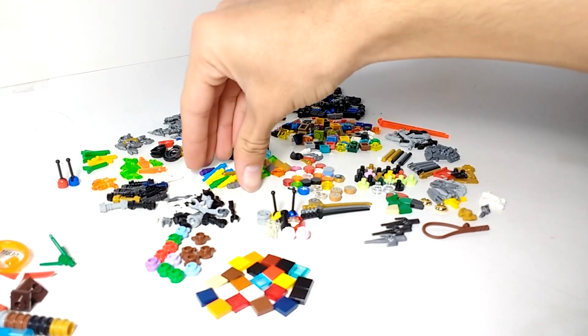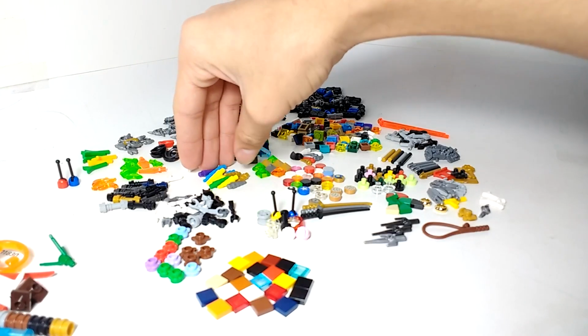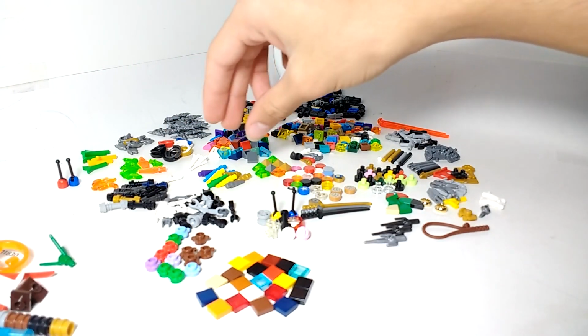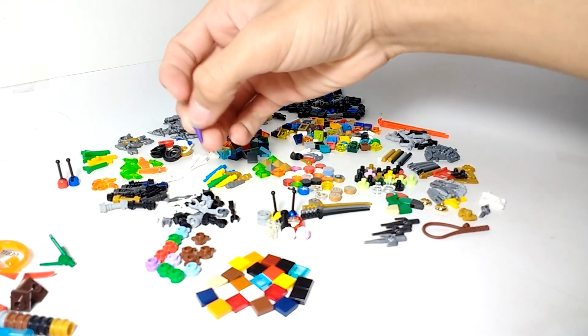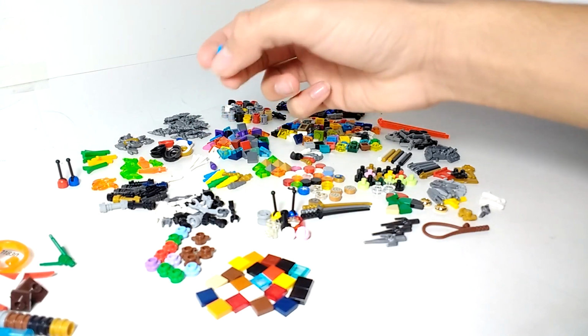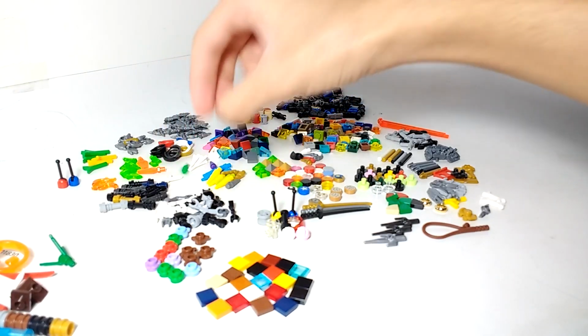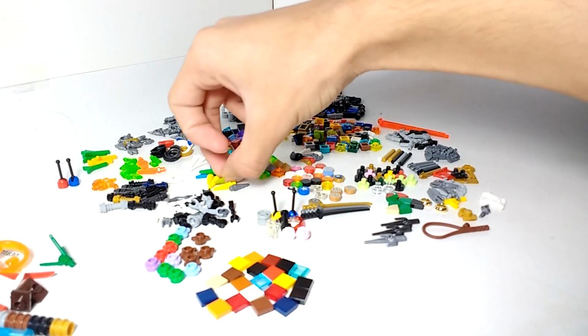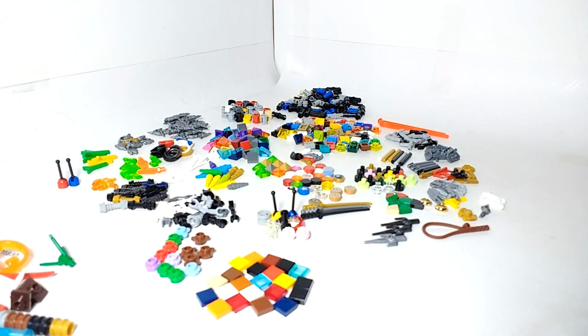I got tons of different unicorn horn pieces, or drill pieces, or whatever. A lot of these came from the Lego Unikitty blind bags. I've got one in purple, one in this sort of dark azure color, as well as one in just this bright green. I got some in pearl gold, lime green, yellow, just a lot of cool colors to get that piece in.